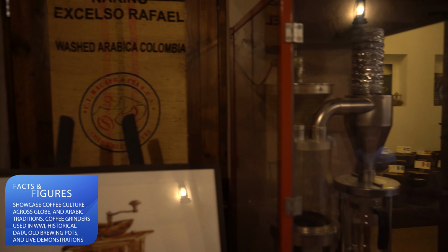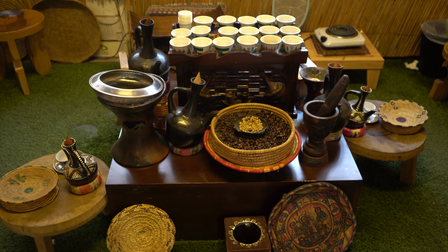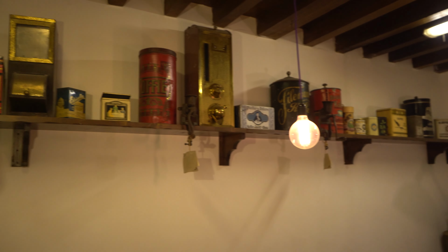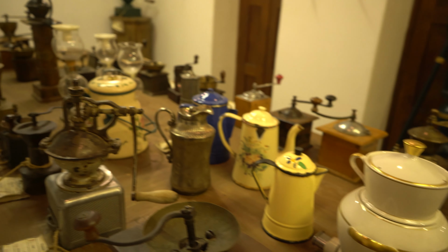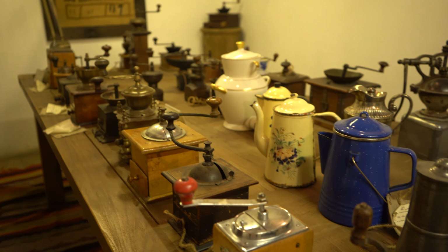The museum showcases the origin of coffee, dating all the way back to a legend of Kaldi, a goat herder who is believed to have found the humble coffee bean, and how it made its way to the region from the Ethiopian highlands. On the ground floor, there's a large collection of international rare antiques on display, including a coffee grinder used in the First World War, historical data dedicated to coffee, and old brewing pots.